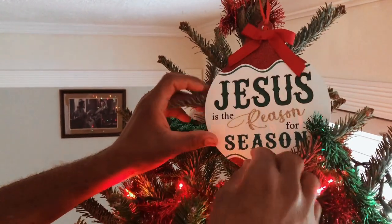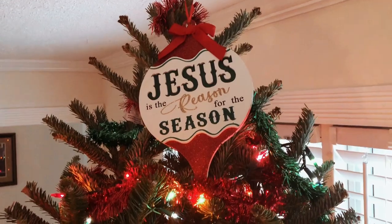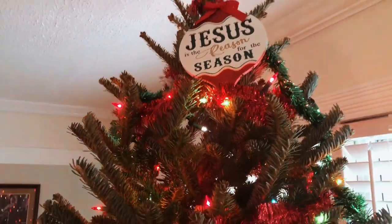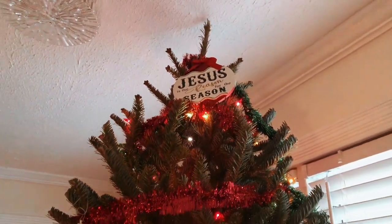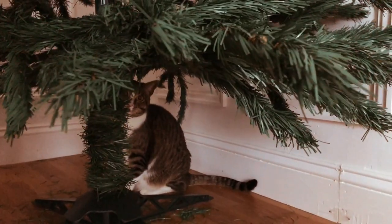Now for this part, I had to get my dad to put the Jesus sign up there because I was not about to get in that chair again because it did wobble a bit. But besides the star, to me this is the best ornament on our tree. And there goes my crazy cat again. She's always trying to get in our trees.